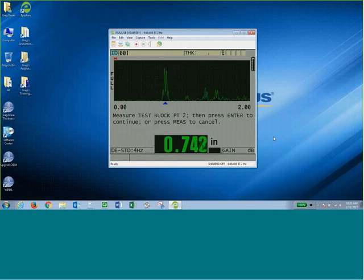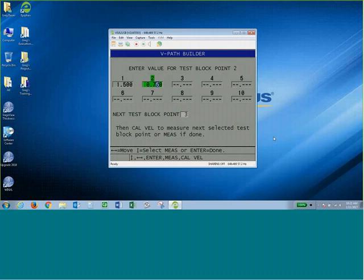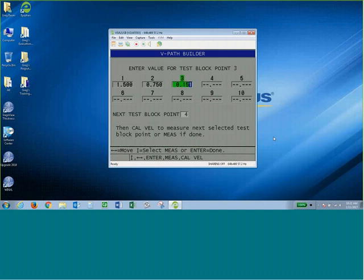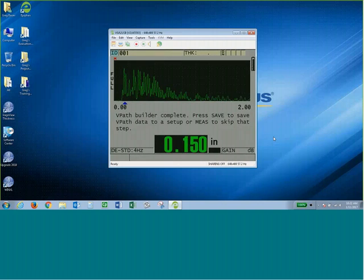I'm going to also do the 750. I'm going to do the 150. I have to do a minimum of 3. If I do more points, it's going to give me a better VPath correction. But let's see, even just with those 3 points, how it does. Here I'm measuring 150. Here I'm measuring 300. Here I'm measuring 750 and 1.5. So a lot more accurate thickness measurements, because now I have a more appropriate VPath correction for this transducer.